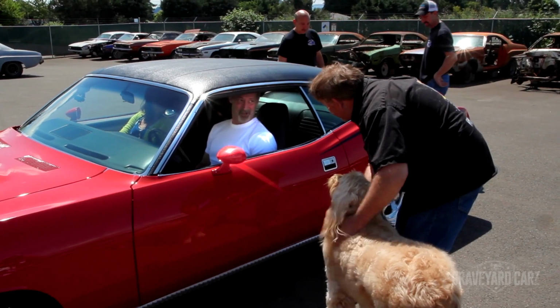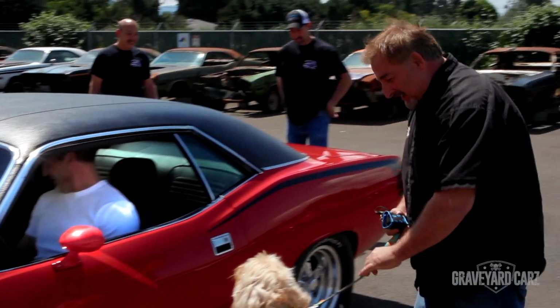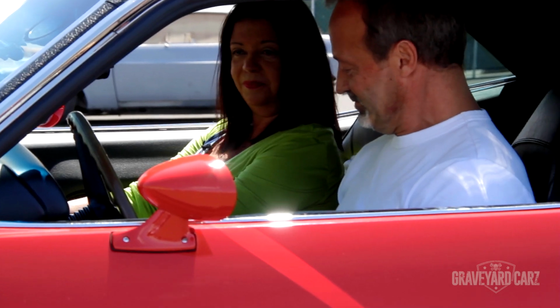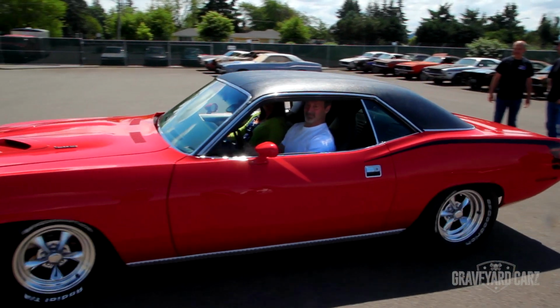Go test drive it? Sure. Don't let me stop you. Let's go. Let's hit the road, babe. I love this car, the way it sits, the color of it. It's just a cool car.